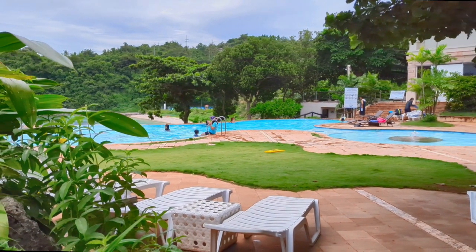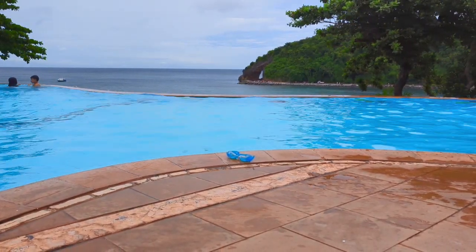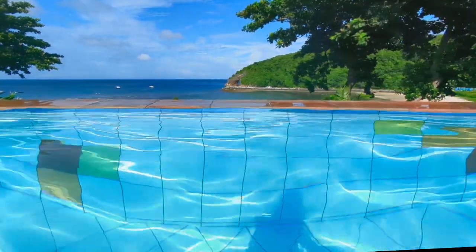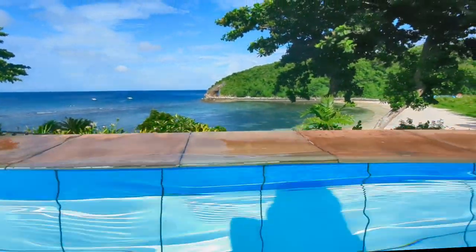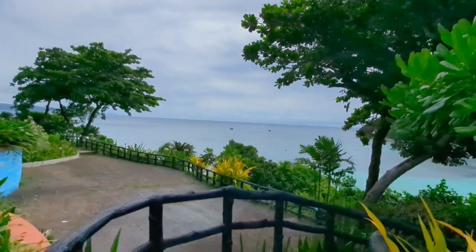It's a smaller infinity pool and depending on the time of the day, it can get more or less busy, but it offers beautiful views of the ocean and the beach. Passing by the pool, you will take the stairs down to the private beach.